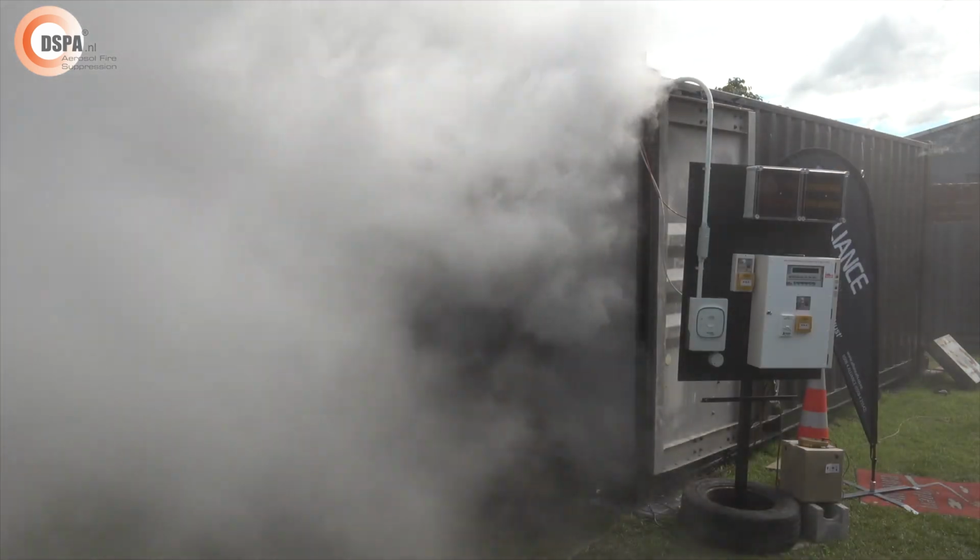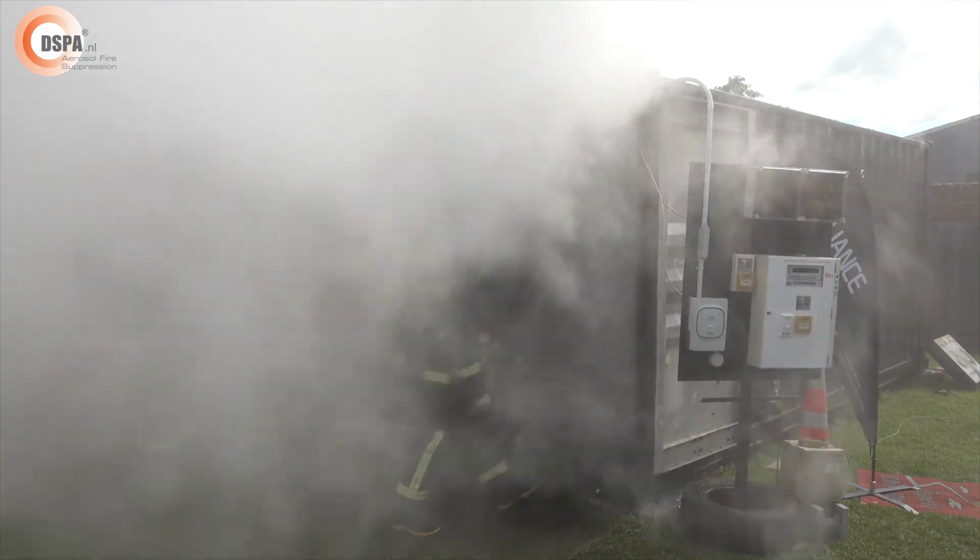Like I said, the idea in a building fire is the door is shut for a good 10 minutes. It shouldn't be open.